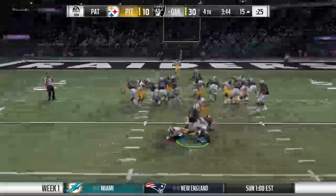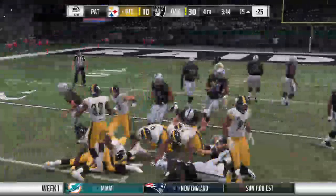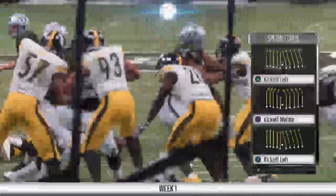And oh, it's blocked. And all the defense has it, but he doesn't get far. They're able to stop him. And after all that, the extra point attempt unsuccessful.